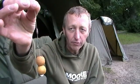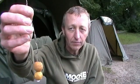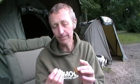It's a pretty standard rig for me, standard blowback rig, bit of putty to make the eye of the hook heavy so it drops down in the mouth. But you'll see the bait on there is a double 18mm bait. You don't catch many bream on that.